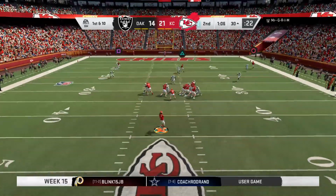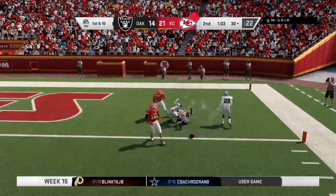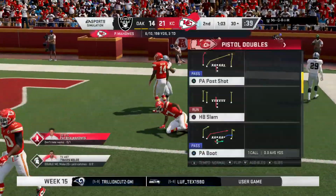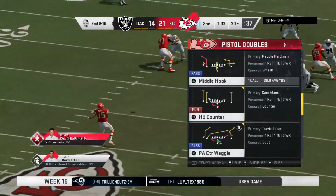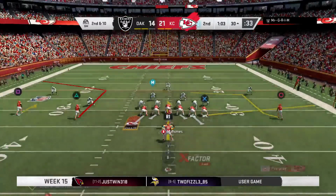Throwing now is Mahomes. And this one's incomplete. Mecole Hardman, the intended target. And that'll bring up 2nd down. Ball on the 30 as they come up 2nd and 10.